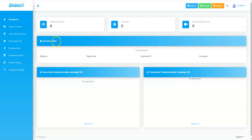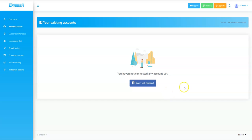Okay, they have auto reply for different platforms. Facebook, somebody writes a comment, you automatically reply, you automatically shoot them a message in Facebook Messenger. Has the campaigns, keeps track of the completed campaigns, upcoming campaigns, so that you're always able to follow along with what's going on.